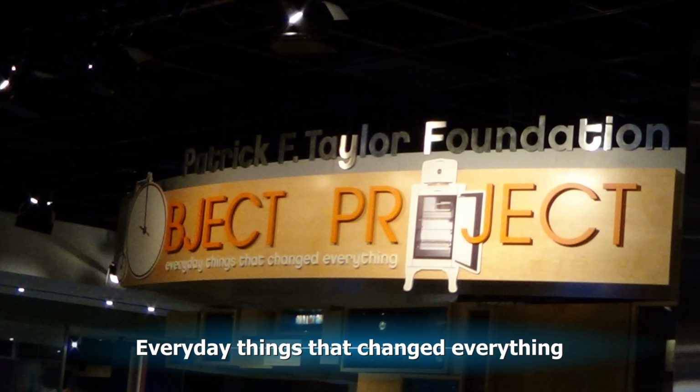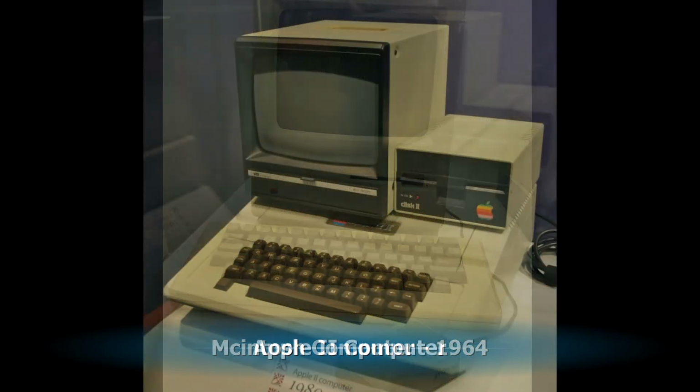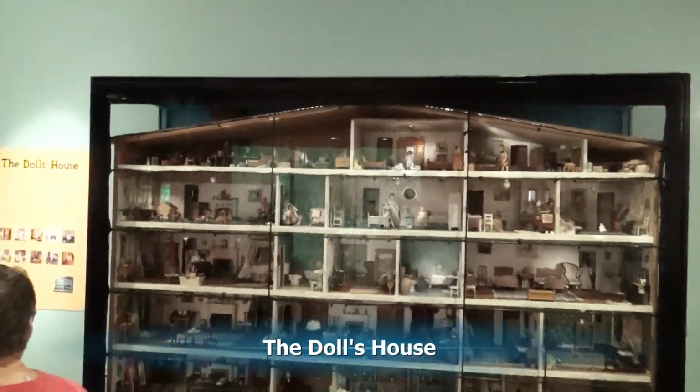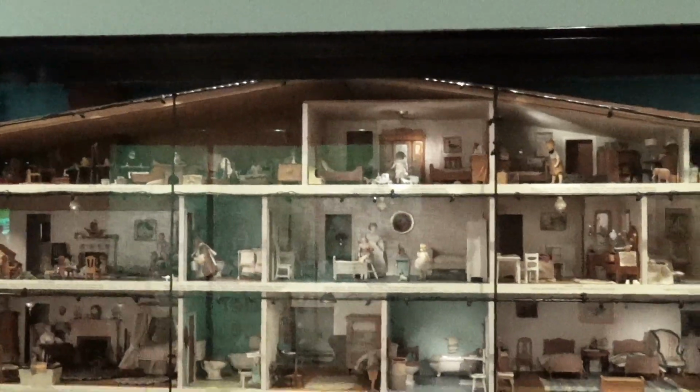Now let's look at some objects that changed the world. The Macintosh computer, the Apple computer, going mobile. And now let's look at the dollhouse that was given to the Smithsonian.